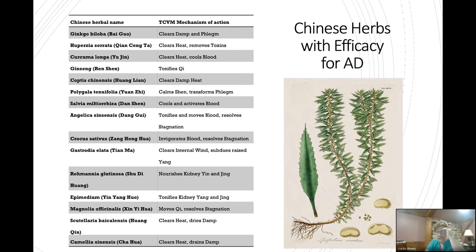So, talking about Chinese herbals, here's a list of some of the more proven individual herbs that have shown some efficacy in treating Alzheimer's disease in people or treating rodent models with Alzheimer's disease. So when you look at these mechanisms of action, for some of you, it's like, well, you do understand what that means. For some of you, it's mysterious. These are metaphorical terms that are consistent with TCVM pathophysiology.